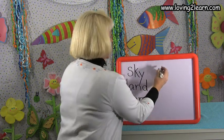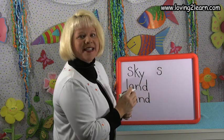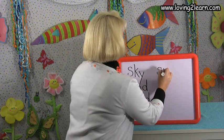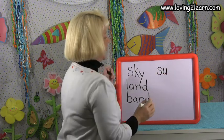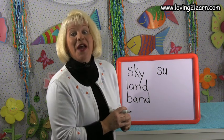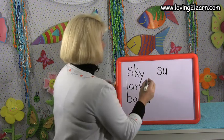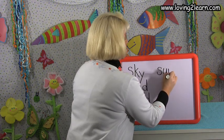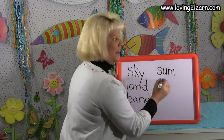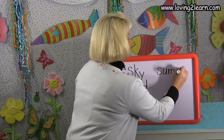There's that S. Circle around the top and around the bottom. S-u-u. I hear that U too. Bucket, straight line down. S-u-m-m. And summer actually has two M's in it. So we're going to write two M's. Straight line down, around the hill, and around the hill again. And we'll do another M. Straight line down, around the hill, and around the hill again.